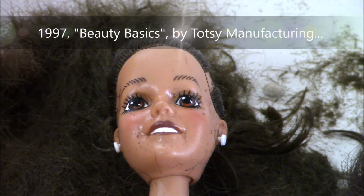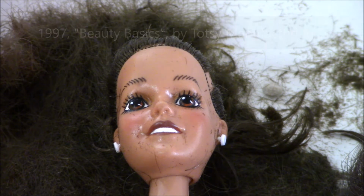This first doll was made in 1997 and called Beauty Basics by Totsy Manufacturing, made in China. I bought her from Walmart in Las Cruces, New Mexico in December 2000. She came with a white dress and shoes, and I bought her for $6.98.